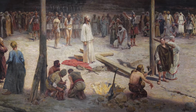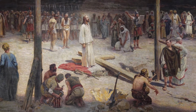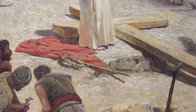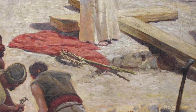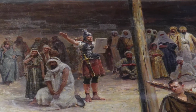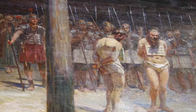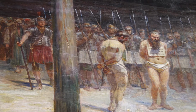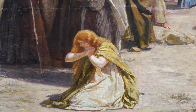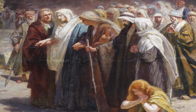Stika also includes numerous biblical elements. Christ is shown standing confidently the moment before his crucifixion, and he is illuminated by a divine light. At his feet are some relics of the Passion, including the crown of thorns. Behind Christ, a Roman soldier reads the charges against him. The 2 other men crucified with Christ stand with their hands bound behind their backs. Nearby, Mary Magdalene kneels in grief, and Mary, Jesus' mother, seen here wearing blue, is supported in her time of sorrow.